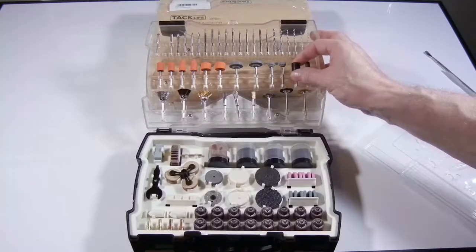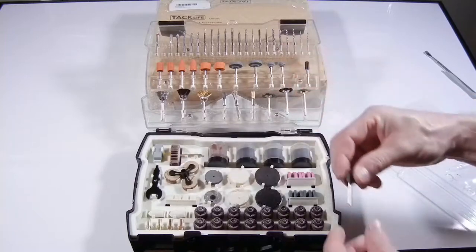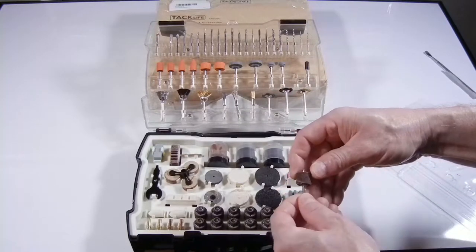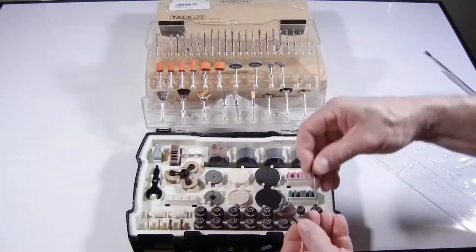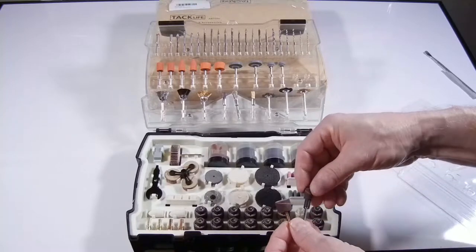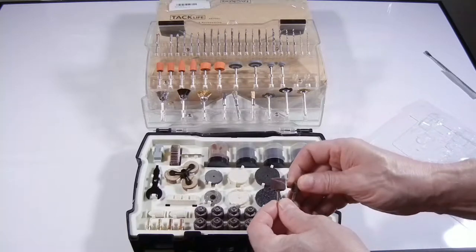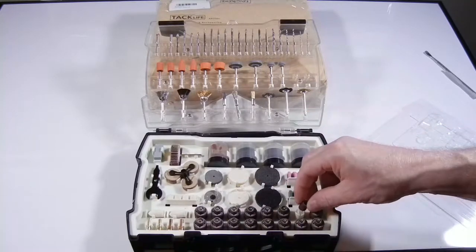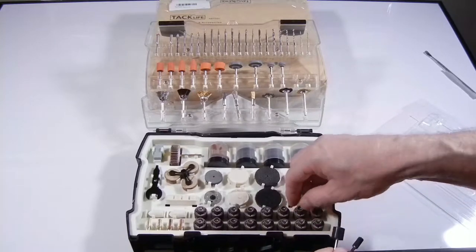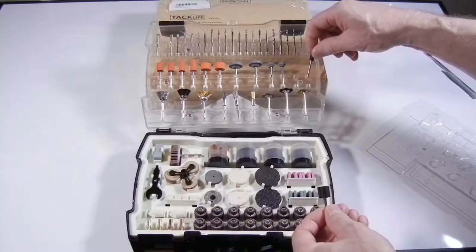You have these two drums for the two different size sanding discs. Bunch of sanding discs. Although they all do seem to be about the same grit, I think. Let me double check that.